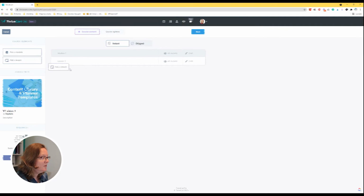Now, I could just drag in another lesson and do it that way, but then I have to set all the styling again. But I can also just clone the lesson. And now I have lesson 2, which right now looks exactly the same. But I can just edit the text or anything, and then I don't have to reset all the styling, so that makes it easier to do things.